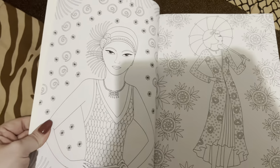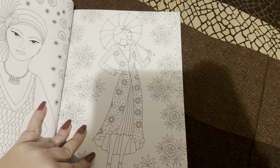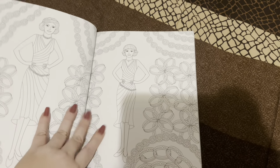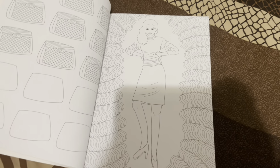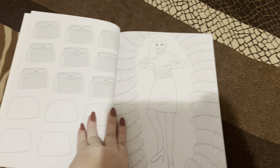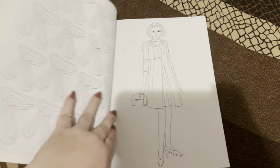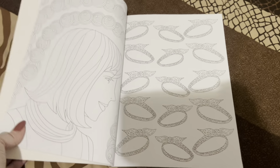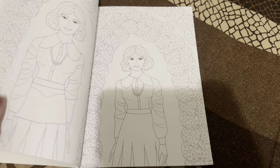It has so many really nice pages, and all of them are stunning. The details are absolutely amazing, and I just think it's so cute, especially if you're a girly girl like me. I love this kind of stuff, and coloring is also really relaxing. I'm going to show you actually every single page.